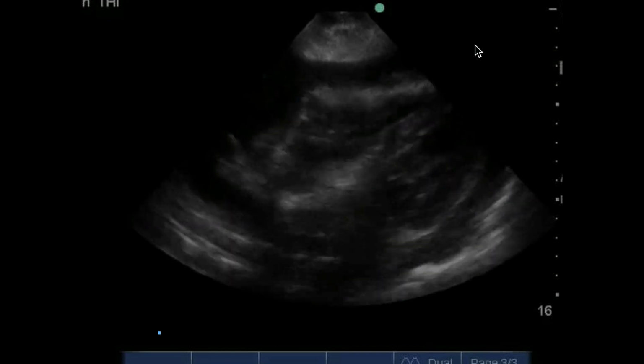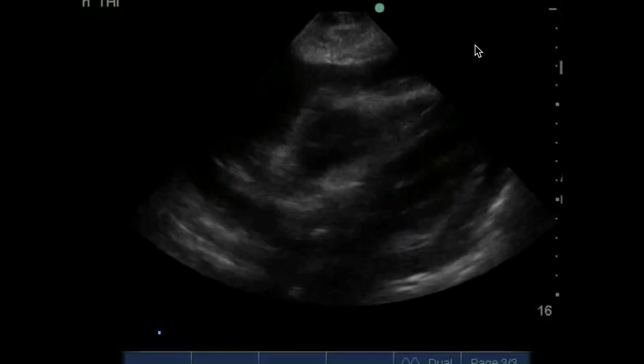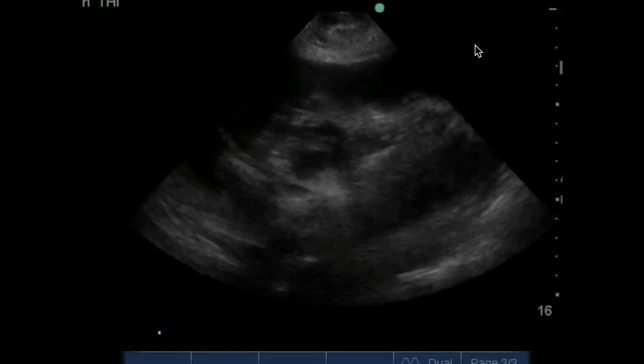This is pericardial tamponade. And I had to make sure that the nurse didn't give the TPA already, because that would have been a terrible situation for this patient.